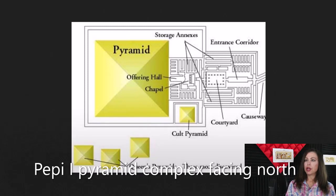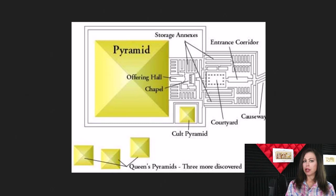And according to this diagram, as you can see, each of these pyramids, not just the main one, but also 4 of the smaller pyramids, are all pointing to a particular constellation in the night sky. And the most important thing is that they're all pointing directly north, not the actual north as we know it, but their north from the celestial equator. The chamber is a horizontal passage, as you can see right here.